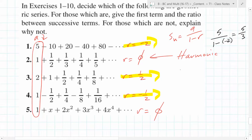So here's the thing. We know that this diverges because the absolute value of the ratio is greater than 1, right? But could we still use that? We could put negative 2 into that, right? Does this converge to 5/3? No. So just be careful, right? This is meaningless because it doesn't actually tell us anything.